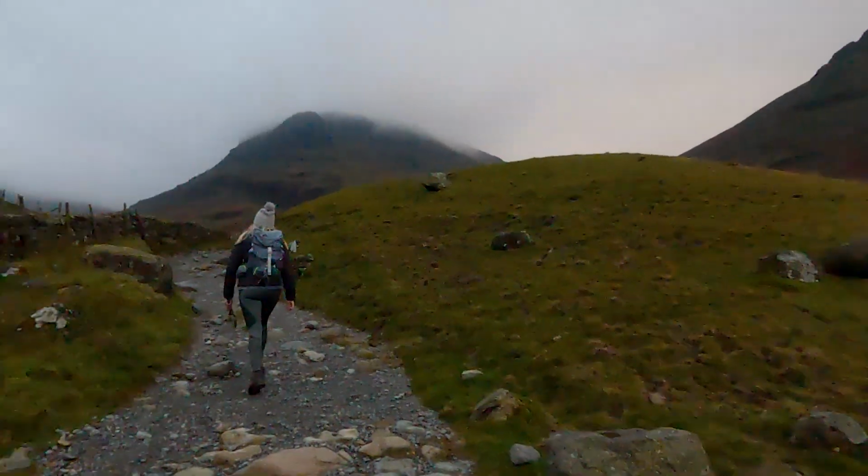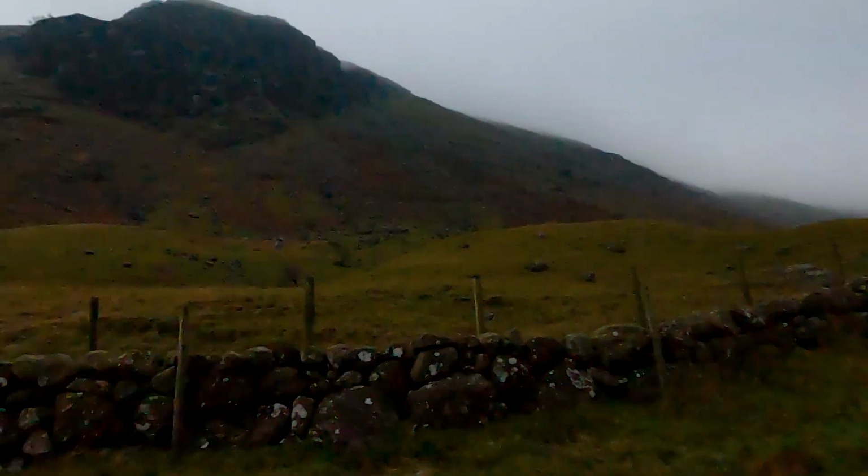Morning people. Today's walk is going to be the Great End Glaramara route. Around 12 miles, 8 to 10 hours and 5 Wainwrights. We checked the weather reports last night and Emma said 80% chance of cloud-free summits and 15 to 30 mile an hour winds. As you can see in front, not looking great this morning.